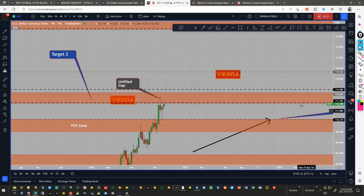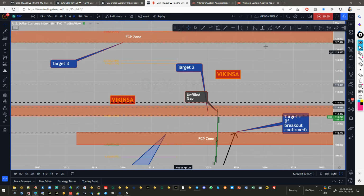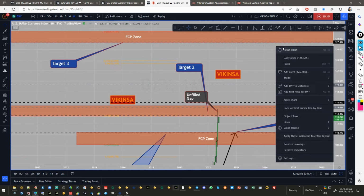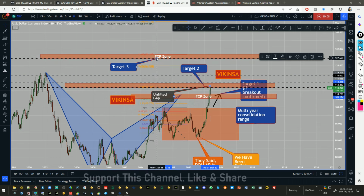However, the thing I was just talking about is, if this FCP zone is broken and the market starts to go higher than this, then we already have a plan ready. The plan is that the market is going to come to 116, as we saw, then it can rise to 119, and after that we are looking at 127 as our target 3. What do I mean by target 3? If I go to the monthly time frame and show you the plan, this is what we planned when we were here, right? The market was here when we created this plan, and the market came to target 1. It has come to target 2, and if this FCP zone is broken, then we are looking at target 3, which is going to be 127 or so. So this is what we have on the multi-month time frame.